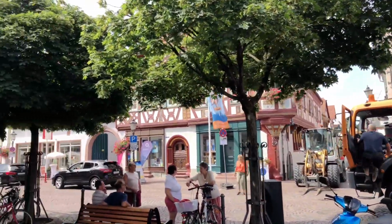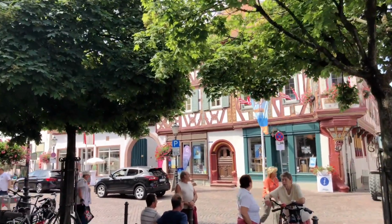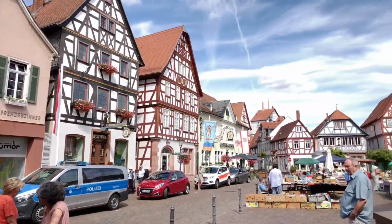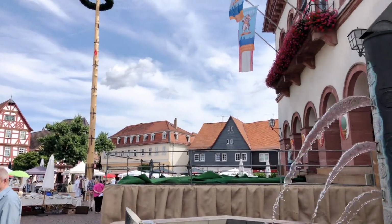It's one of the most amazing buildings in Seligenstadt. It's quite a busy day here today. Lots of people are out. And before we go over there, just a little look at that little Bühne, the stage.